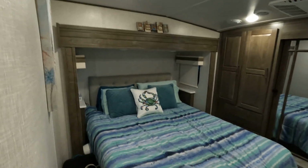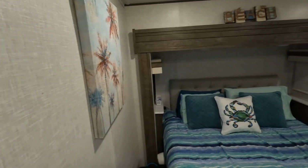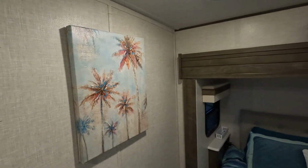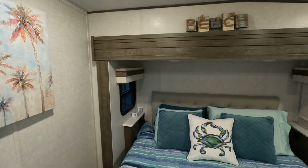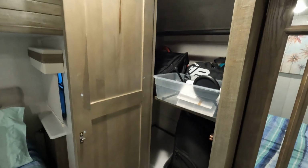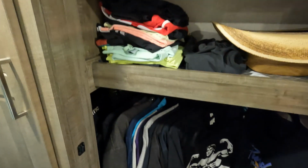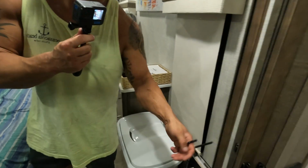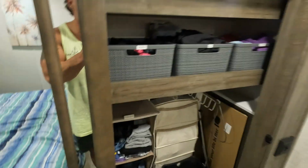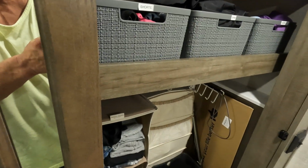All right, here is the master bed. It's probably not perfectly made, but this is an RV queen bed. And our decor, of course, we love the beach, so we went with a beach theme in our bedroom. Lots of storage again in the bedroom. Tons of storage. Hanging, you got room for hanging clothes in there, drawers down there, big closet, lots of closet space. And you can tell which side is Carrie's and which side is mine. Hers is organized much, much better than mine.